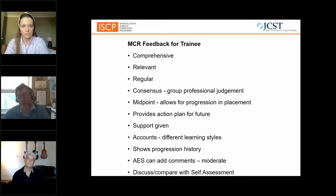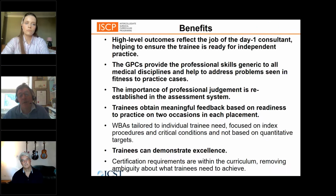Looking back at your MCR shows your progression through history, and any of the comments can be moderated and supported by your AES. They're able to link in aspects of your portfolio to show the evidence. And as I say, the MCR will be discussed and compared to your opinion, as well as where you sit. So I'll just go over it again. I listed what I saw as the overall benefits of the MCR, and essentially it's across the board.